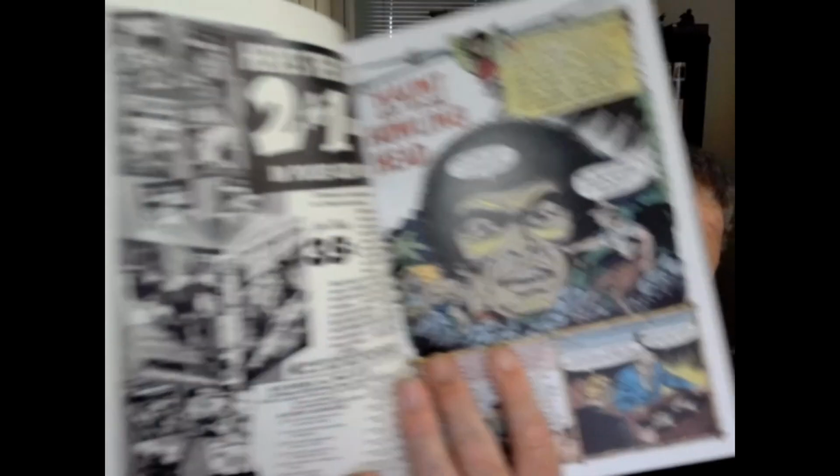And of course, it comes with the old wonderful ads in there. And that's half the fun of reading these things, is seeing, I mean, these are actual reprints, because it shows it's exactly the same. You know, ads and everything with the prices and everything.